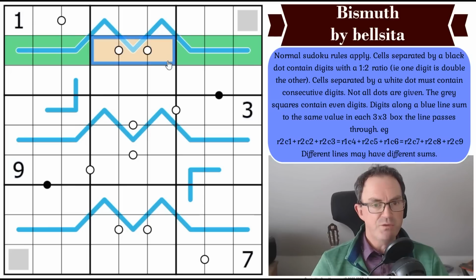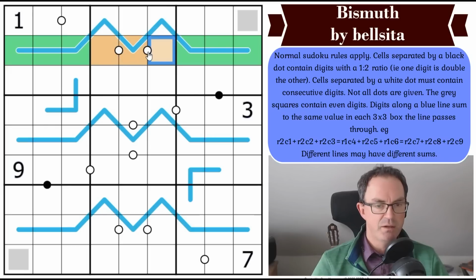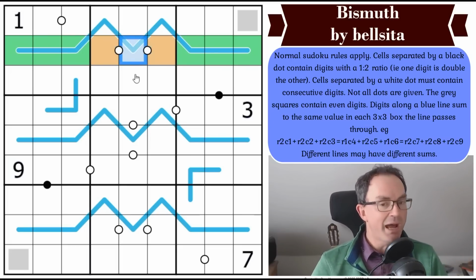Now, those 3 add up to an odd number, but we know that those 3 digits are consecutive because of the Kropki dots, the white dots here. What do we know about this cell? Well, let's see. If that cell's an even number, this has to be consecutive with an even number, so that will be odd, and this has to be consecutive with an even number, so that will be odd, and then those 3 digits would add up to an even number, because that's what 2 odd numbers and an even number have to add up to, and that won't work, because the parity for the row is wrong. So that's got to be odd, those have got to be even.